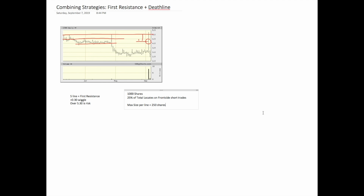Ideally, you don't want to trade with the same size on front side as you do on the back side of the move, okay? So a first resistance short, to me, I will never put as much size on the first resistance as I would on a death line play, okay? I'm always going to go about 25%. It's just easy math for me. Alex, like, he uses 30% front side and then 70% back side. Or he uses 30% over VWAP, 70% under VWAP. You know, that's his front side, back side.